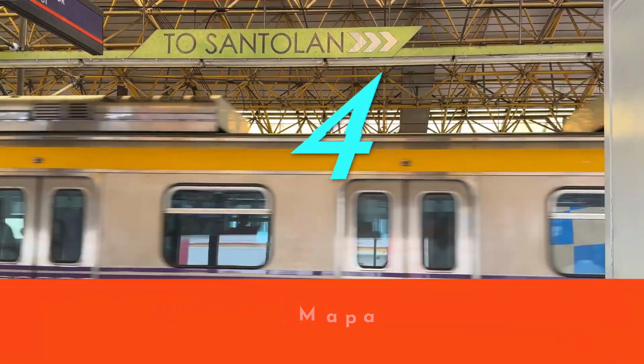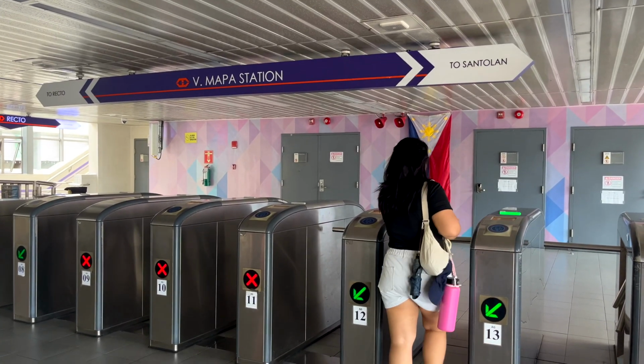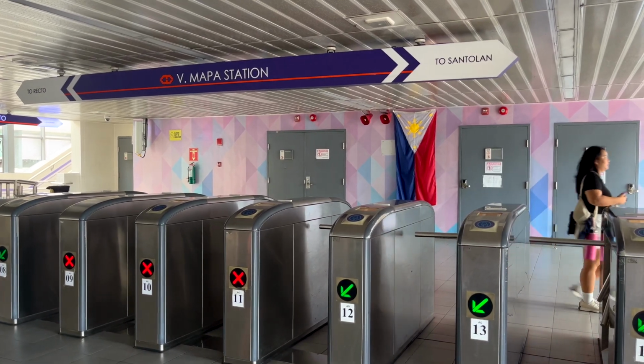This station is named after its location. It sits on Ramon Magsaysay Boulevard, but you'll find Mapa Street nearby, which is named after Victorino Mapa, the second Chief Justice of the Supreme Court of the Philippines.